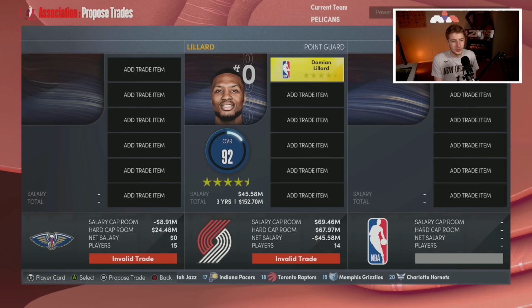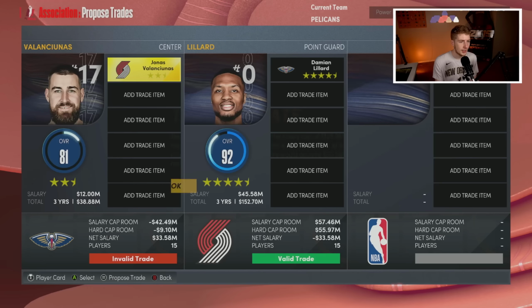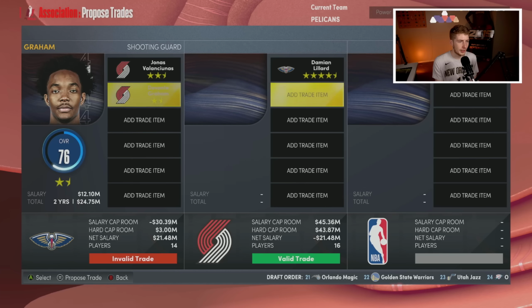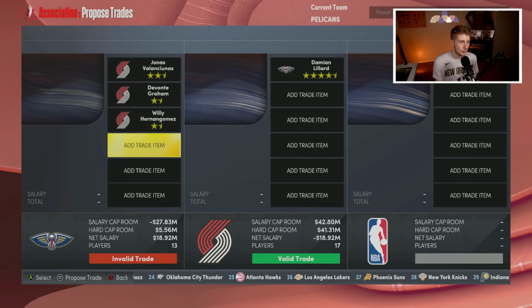I don't even know if we could get to his salary. I did give a lot of salary away, so hopefully we can match his salary. So it'd probably have to be Joe Val, Devontae Graham. We might not be able to do this right away. So Joe Val, Devontae Graham, actually, we might be able to get there. Dyson Daniels might have to be in the trade, like Willie.